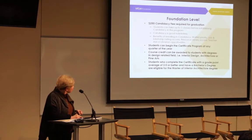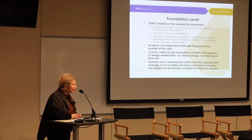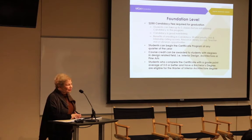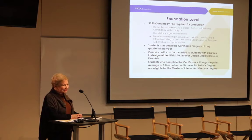There is a candidacy fee. By the time you've taken your fifth class, you should know whether or not this program is answering your needs. If it is, you'll want to become a candidate in the program. It's $250. It's good for a lifetime. If you don't pay the $250, you will never get your certificate upon graduation. But you get a lot of benefits with that candidacy fee. You get to see me all the time.